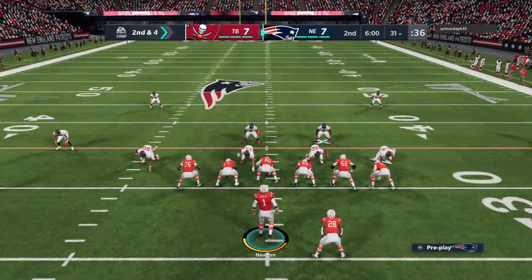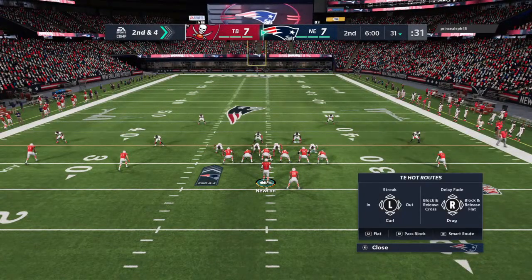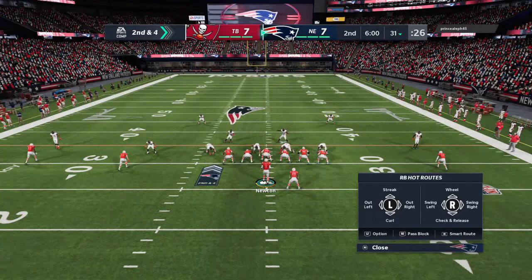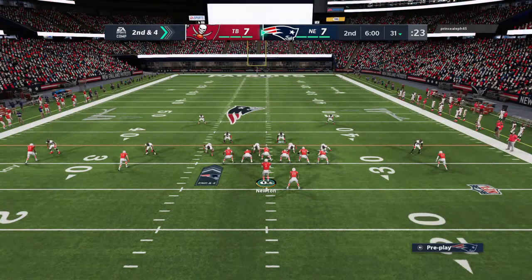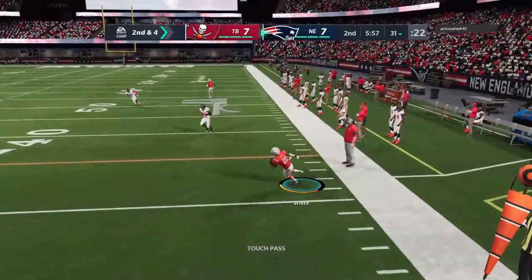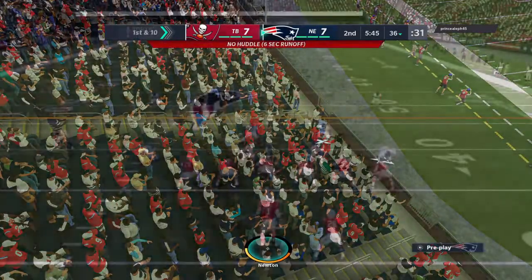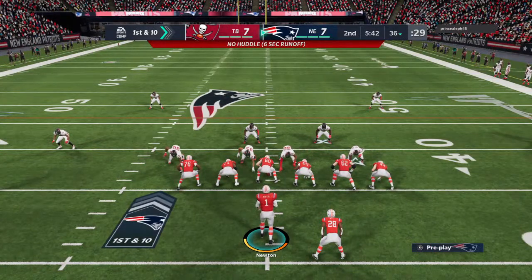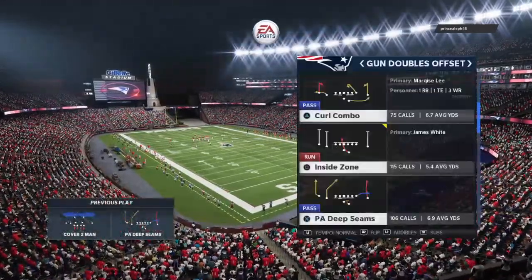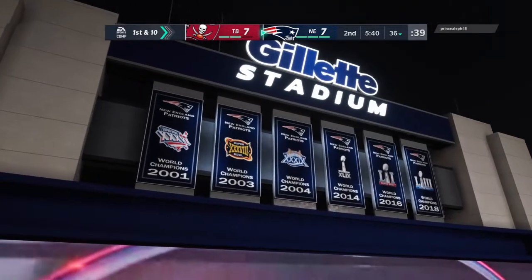They'll come up now 2nd and 4 from the 31. Here's Newton. And he's going to find his man out of the backfield. That's complete. A gain of 5, good enough for the first down. 1st and 10 at the 36-yard line. And now the Bucs deciding to take a timeout defensively. They'll have 2 remaining as we step aside here in this second quarter.